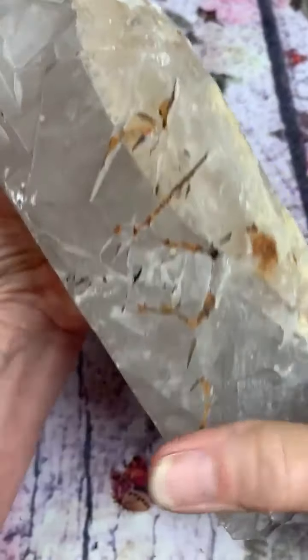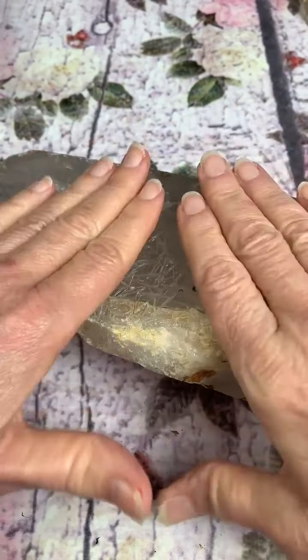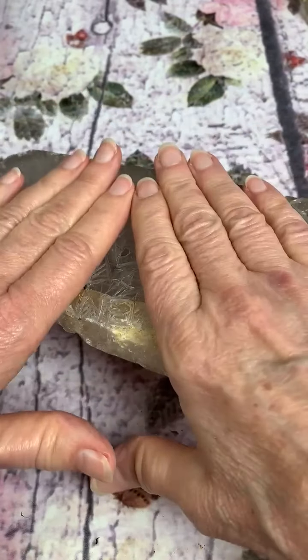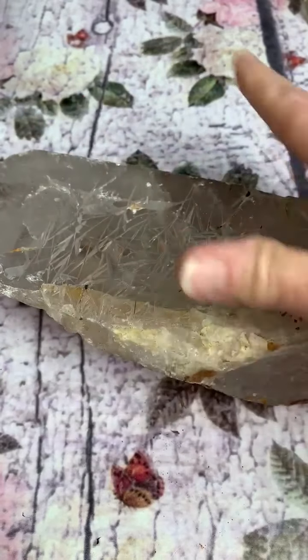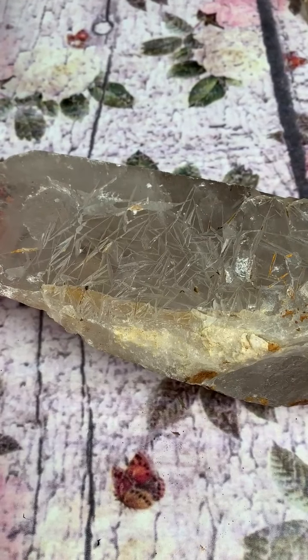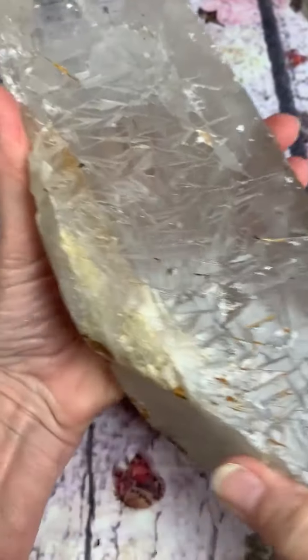And this would be a nice one. I have two that would make a really good charging plate, like for your tarot deck, because she will lay flat and you could put your deck or your jewelry or whatever flat on the surface, or any other crystals that you wanted. Let's look at the tip of this one.